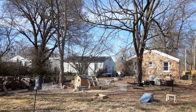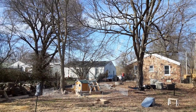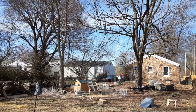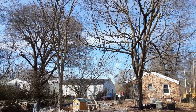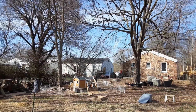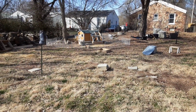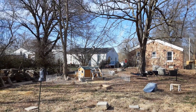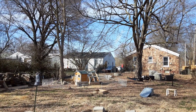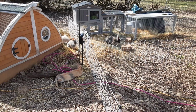Some people have asked me about aerial predators, and we don't have many in our area. I've never seen hawks or anything really. And also I made sure I put the rabbit hutches underneath these two trees, and once they leaf out, that will be completely shaded. The sun doesn't start until about the end of their yard there. So they'll have a little bit of cover to keep them cool in the summer. I noticed that they were already panting today, and it was only 60 degrees. Look at these happy bunnies.